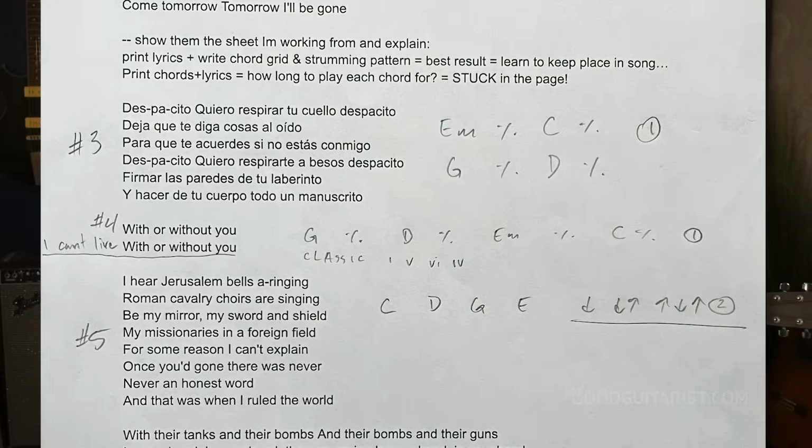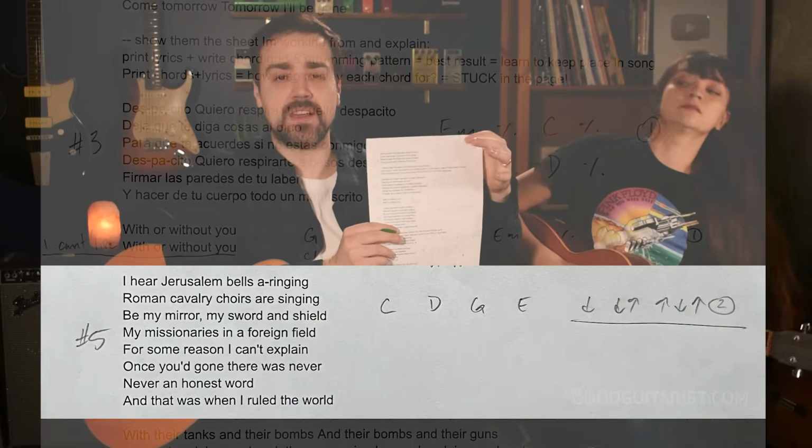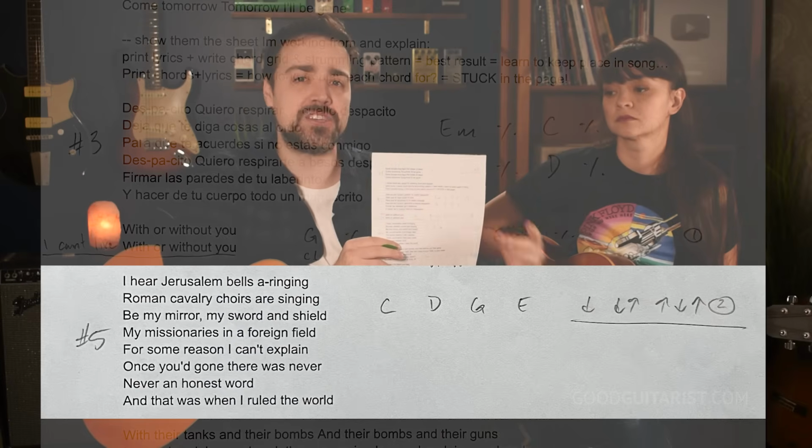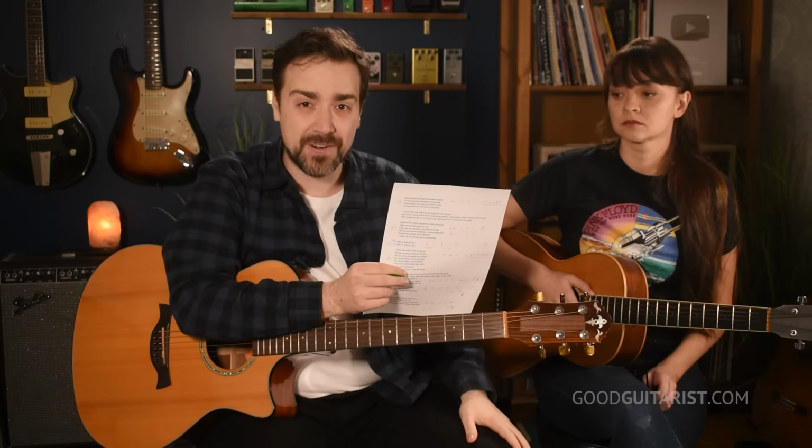you. And really quick, I just want to show you what we're working with here. I just have the lyrics and then I write the chords and I write the strumming pattern. The reason that's useful is I can tell how long to play each chord for. When you just print the lyrics off online and it has the chords over top of the lyrics, you don't know how long to play each chord for. It doesn't have any of the rhythmic information.